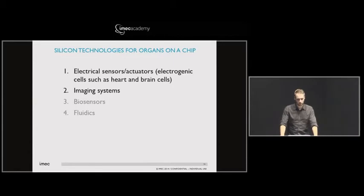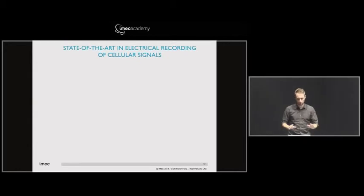First one, electrical sensors and actuators, and this is, of course, more interesting for electrogenic cells, such as heart cells and brain cells, and then imaging systems. We also do biosensors and fluidics, but that would lead me too far for today. So first, the state of the art in electrical recording: how do we record cellular signals?